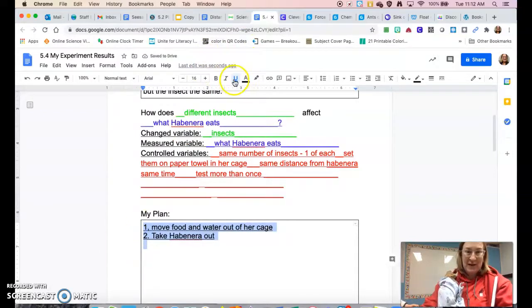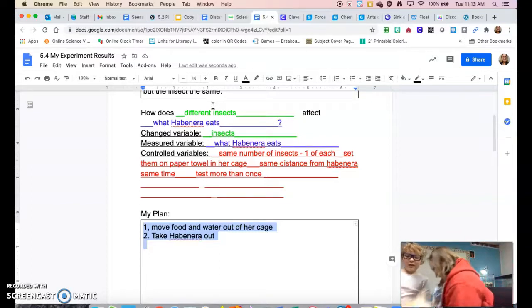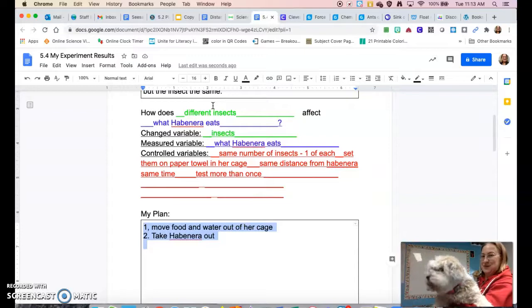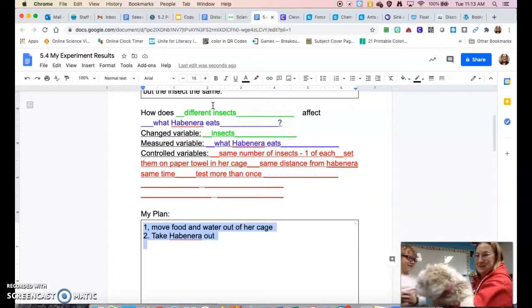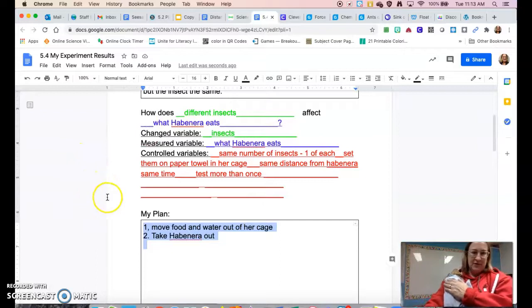Oh no, guess what, kids? Whenever she takes care of another animal, if you see our dog Molly, Molly feels like she's being left out. Whenever I have Habanera out of the cage, Molly comes and hangs out down here. All right, Molly. We want to keep the video short. Don't go too long. Okay, Habanera is a good little baby here.